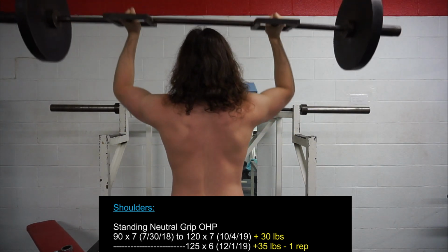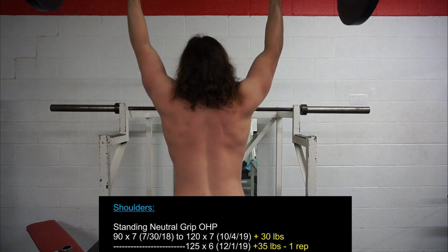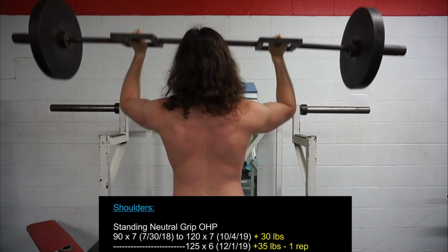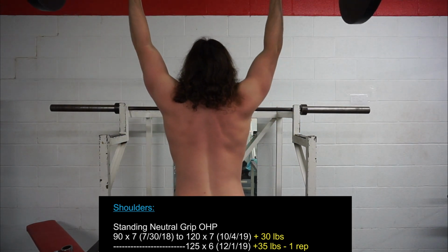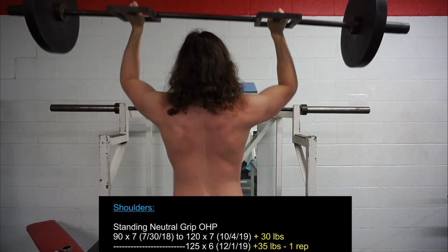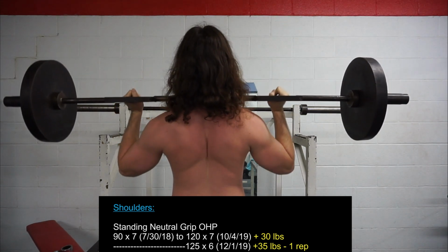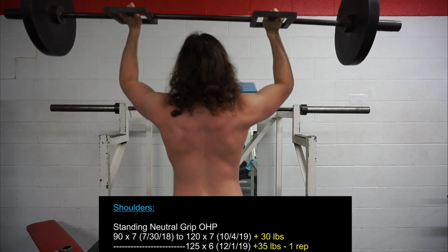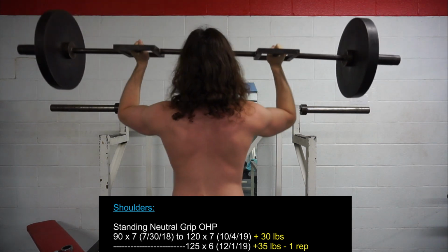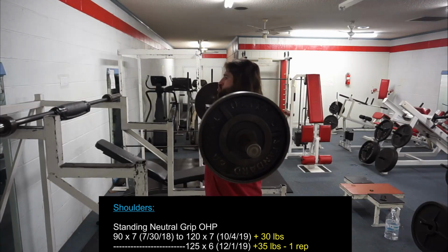So for the shoulders here, standing neutral grip overhead press went from 90 for 7 on 7/30/18 to 120 pounds for 7 on 10/4/19. I believe that's what you're seeing right now in this video, the 120 pounds for 7. And you'll see in just a second, I also include a 6 rep with 125 pounds, just to show that since that's technically the heaviest I've lifted, even though the reps come out, the equation works out strength-wise about the same, from what I found for my body at least.